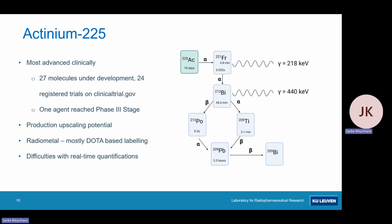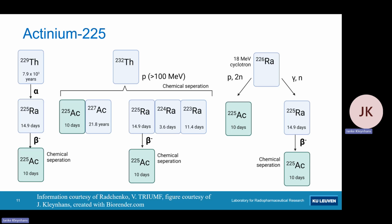Actinium has a great production upscaling potential. There are multiple options and multiple people are solving the availability issue, and we will discuss that too. It's a radiometal, so mostly at this stage, what is in the clinic is beta labeling, and there are quite a lot of difficulties with real-time quantification due to the emissions of actinium-225. So you cannot directly measure actinium-225 through alpha emission with most equipment. There is some research being done on that, but normally you would focus on francium-221 with a gamma emission of 218 keV, or bismuth-213 with a gamma emission of 440 keV. In order to measure accurately, you then have to wait for enough of the daughters to be produced and to be in balance. So these are the current production methods for actinium-225 that are being investigated.